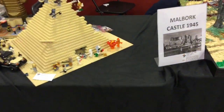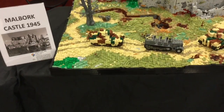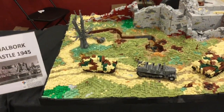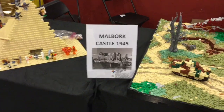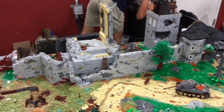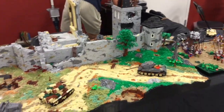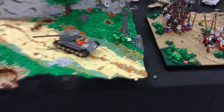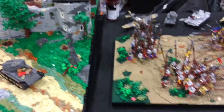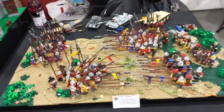Pulp adventure mixed with pop culture. Like World War I or World War II. Oh, no, World War II. Snowboard Castle, 1945. Apparently a battle happened there. Very cool. Big crater. And then this is Battle of Creole. Classic Knights.